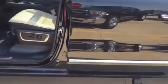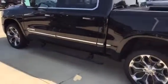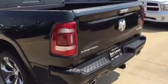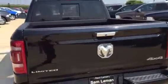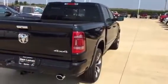Chrome wheels on it. Got power boards, so they fold out. You go in when you shut the doors. Backup sensors in the back. Backup camera, of course. Hitch is already on it. Let me show you more about it.